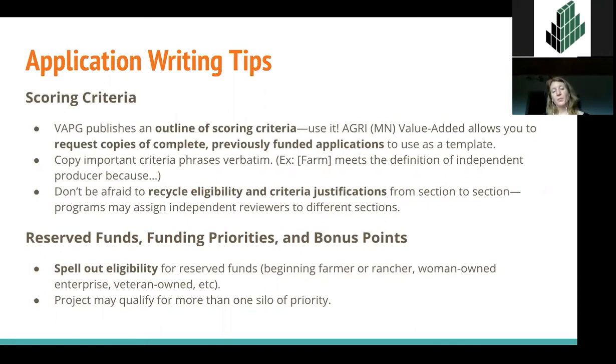Look ahead to how the program is intended to support specific players in the marketplace. So, eligibility for reserved funds, funding priorities, and other bonus points. The Value Added Producer Grant does have reserved funds set aside for beginning ranchers or farmers. At the time that I last applied, those were people who had been in business, I believe, 3 years or less, who did not have a Schedule F greater or in 3 years prior. I would have to double check on what that number would be now. But also for women-owned enterprises, and that's a percentage of 51% or more ownership, and veteran-owned enterprises. If those reserve funds are set aside, that's the phrase you're going to be repeating over and over: this is a veteran-run enterprise.